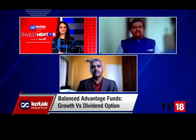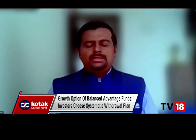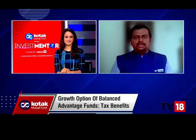Now, between the two different options that one has, between dividend and growth, like Mr. Rao mentioned, especially in the current tax regime, if one desires more periodic income from the fund, then a popular option that most investors actually choose is the systematic withdrawal plan, SWP, by investing into the growth option, which gives them a similar benefit as getting it from dividend. The only difference is that the taxation is slightly better, especially if you are in the upper taxation brackets.